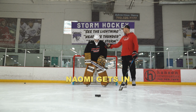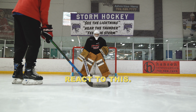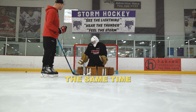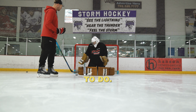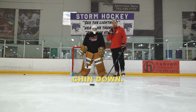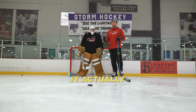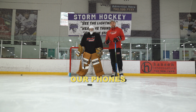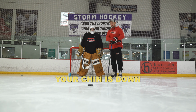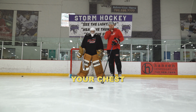And the reason is, if Naomi gets in her ready stance and her head is up, again, she has no time to react to this puck. If she goes down to butterfly, she has to put her head down at the same time, and she just doesn't have time to do it. What we need to do as goaltenders is to keep our head or our chin down. I call it text chin, which, although I say we don't walk around with our heads down, it actually is somewhat common because we are using our phones a lot and we are walking around on our phones. So you have to think about your chin being down, just like there was a tennis ball or the size of your fist between your chest and your chin.